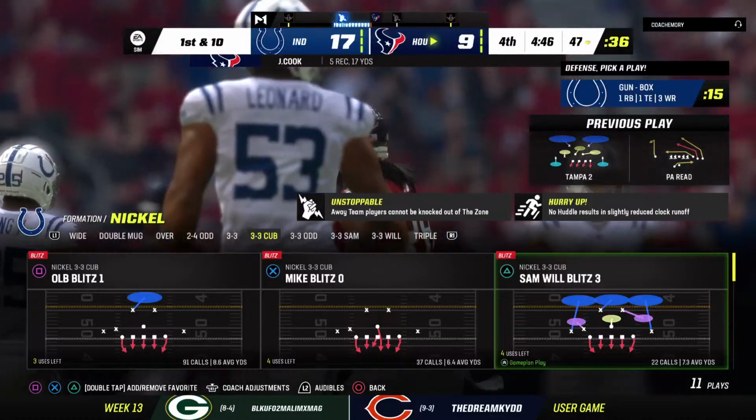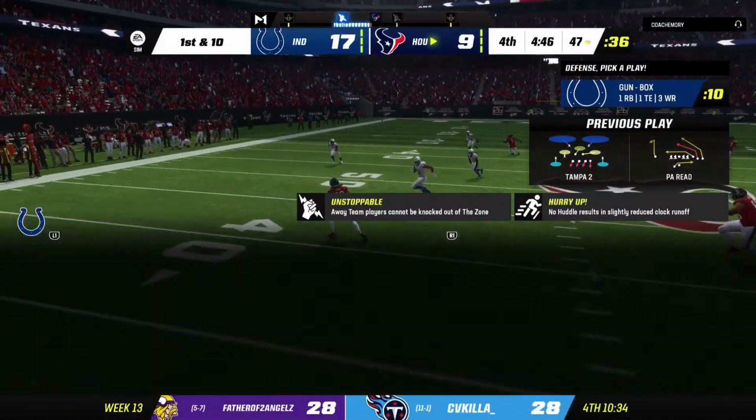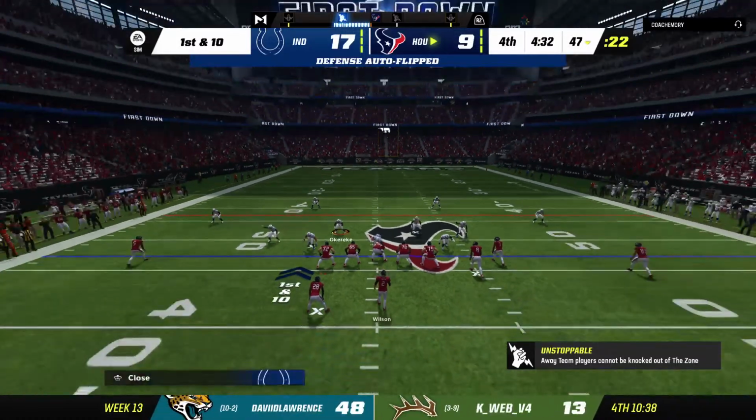They certainly had success throughout this contest, getting him the ball in the passing game, and there he picks up another 1st down. Whatever they saw going into this one, they've been able to capitalize on it, and no adjustment has been made to take it away.